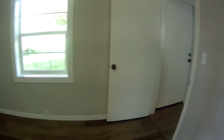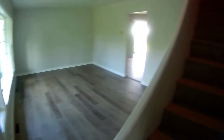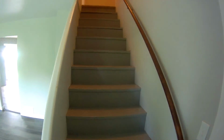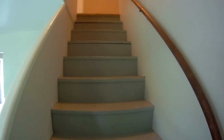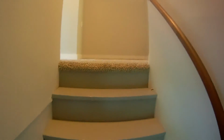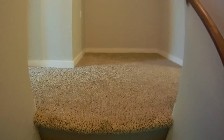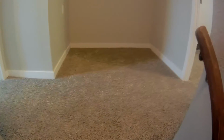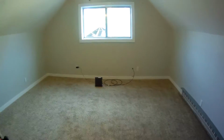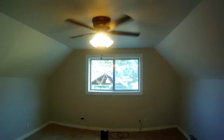And let's head upstairs because there's 2 bedrooms up there. Okay, stairwell has all been painted, and up we go. Heading up the stairs, and here we are, brand new carpeting. Brand new carpeting. This is office number 1. Brand new ceiling fan.